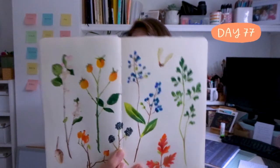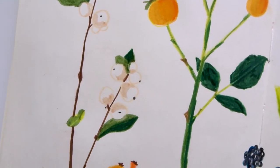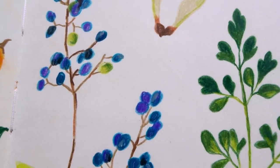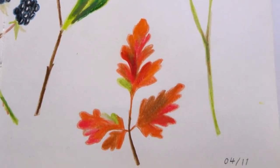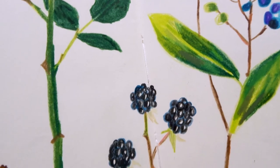Day 77 is back in the small sketchbook, and I created this page of different autumn foliage. So lots of berries and leaves. I found this image on Pinterest, and then I went through and found the source, which was a really lovely blog where the lady collects different things from nature when she goes on walks. I found her Instagram through that, and it's a gorgeous curation of beautiful botanicals, so I just really wanted to draw them.